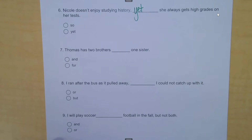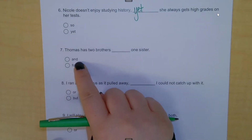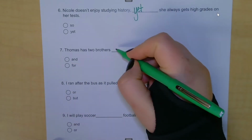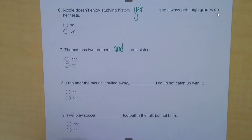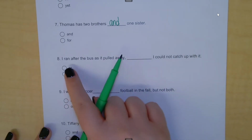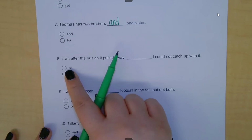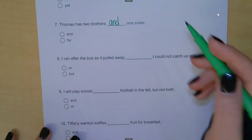Thomas has two brothers, blank, one sister. Thomas has two brothers and one sister. Thomas has two brothers for one sister. No. And. I ran after the bus as it pulled away, blank, I could not catch up with it. I ran after the bus as it pulled away, or I could not catch up with it. I ran after the bus as it pulled away, but I could not catch up with it.